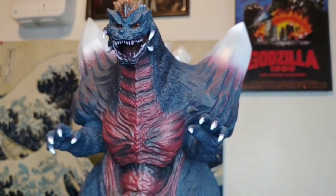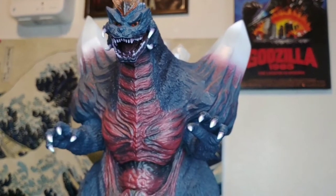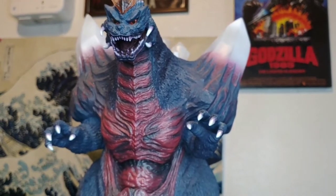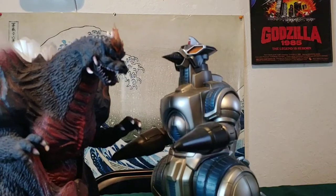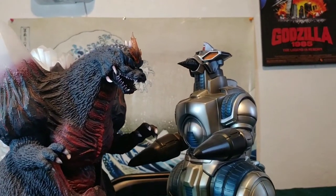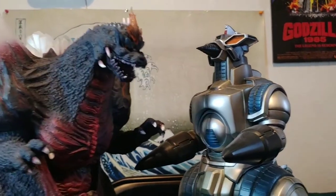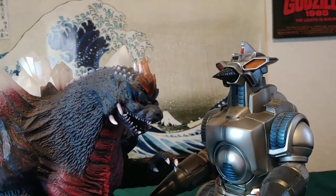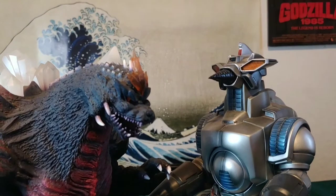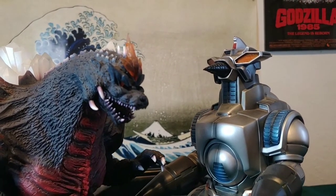But right now, I brought up some other figures to do some size comparisons, so you can take a look at how chunky this dude really is, from another review that I did. Not recently, but not too far away either, with Mogera. As you see, Mogera is also a really big X Plus figure. He's actually a little bit taller than Space Godzilla, oddly enough, which I don't know why. I didn't notice that until today.